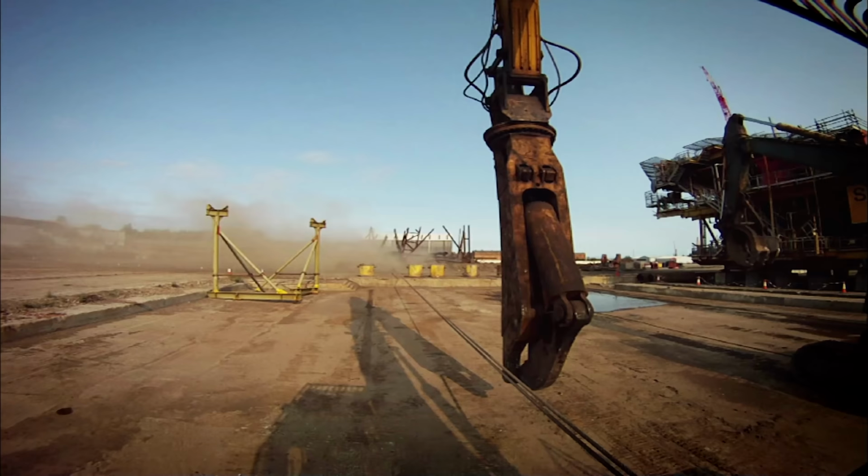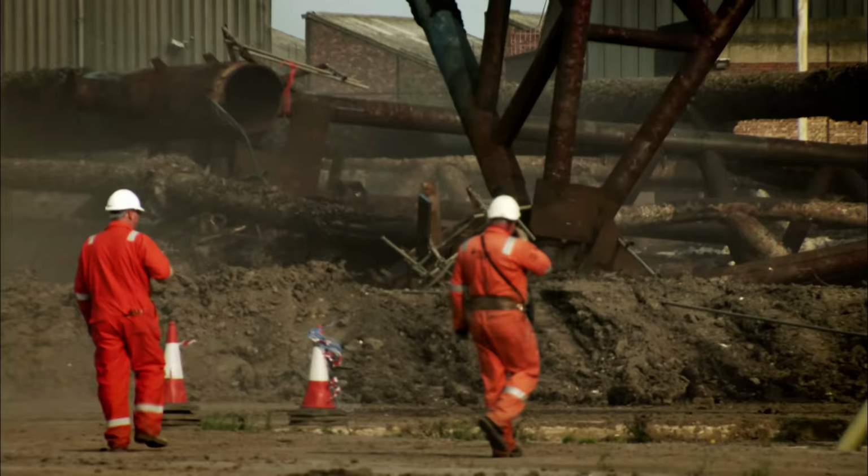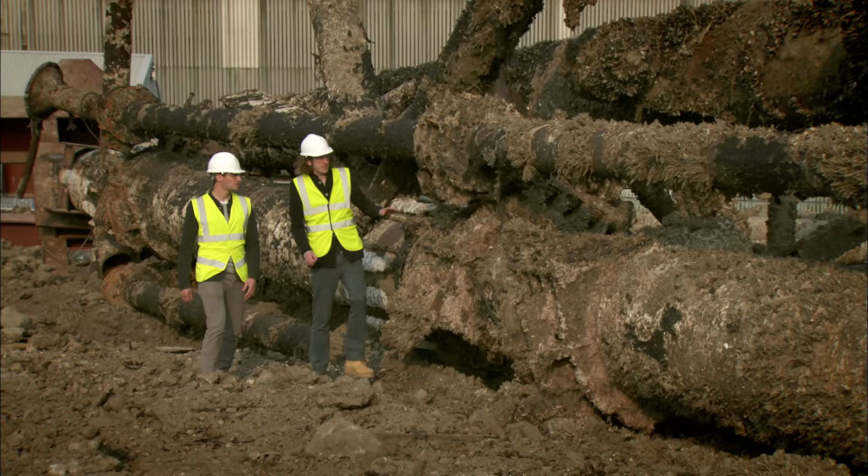Yes. Well done. Brilliant. That was awesome. Congratulations. And that's the way to do it. Thanks, perfect man. The demolition of this jacket for recycling is the final act in the scrapping of the Lima platform.